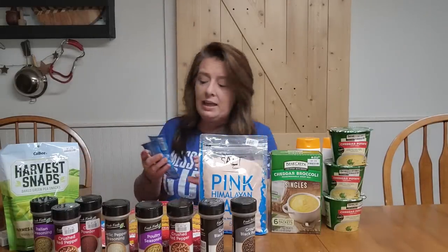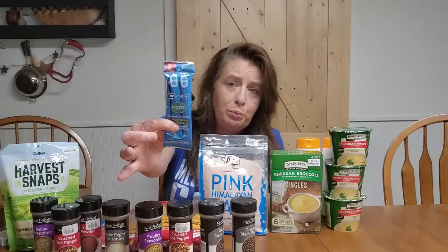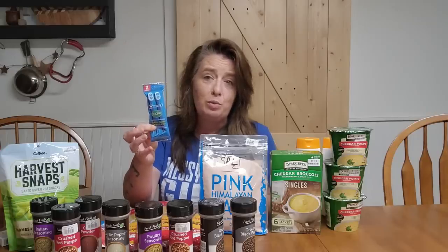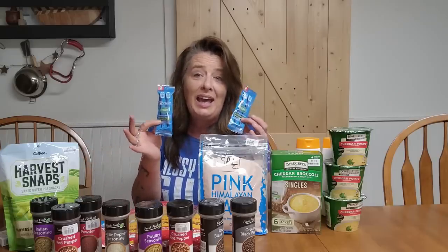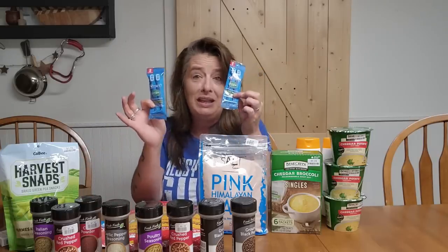And the next thing I grabbed, I found these because our local Dollar Tree doesn't usually carry these, but these are two little on-the-go toothbrushes. These are wonderful for your emergency bags. They've got the toothpaste right on them, so all you have to do is use a little bit of water and you can brush your teeth, which is wonderful. They're really small and tiny, so you can slip these into all of your emergency bags and have a toothbrush and toothpaste ready to go, and there's even two in each package.